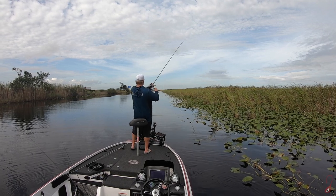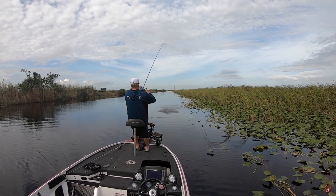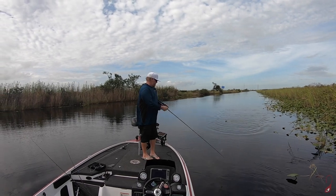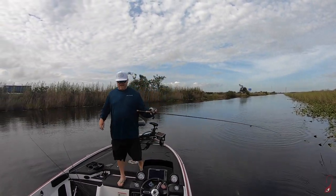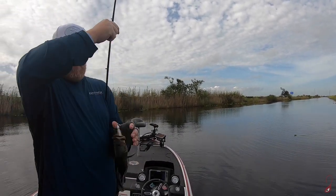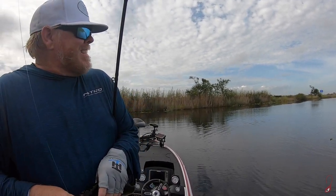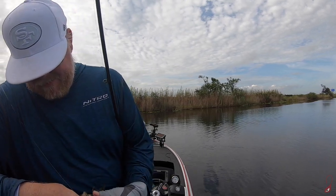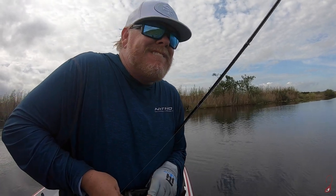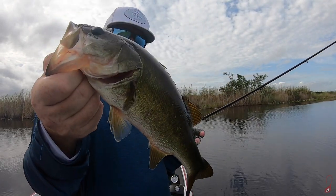Right when it landed, get over that. Man, they are feeding like crazy in here. It's another small one, but man, this is fun. Love to catch a 5-6 pounder, but I can't complain. We've all had days where fishing's super tough, right? So I can't complain when I'm getting bit by these guys.